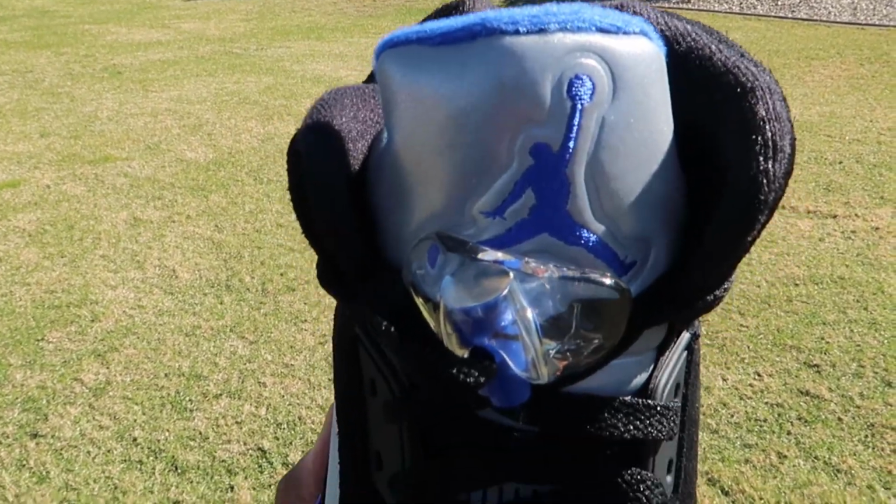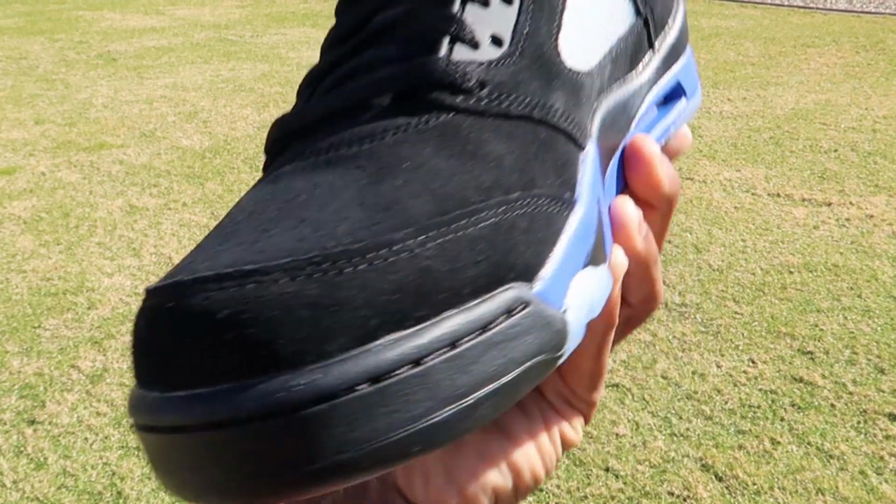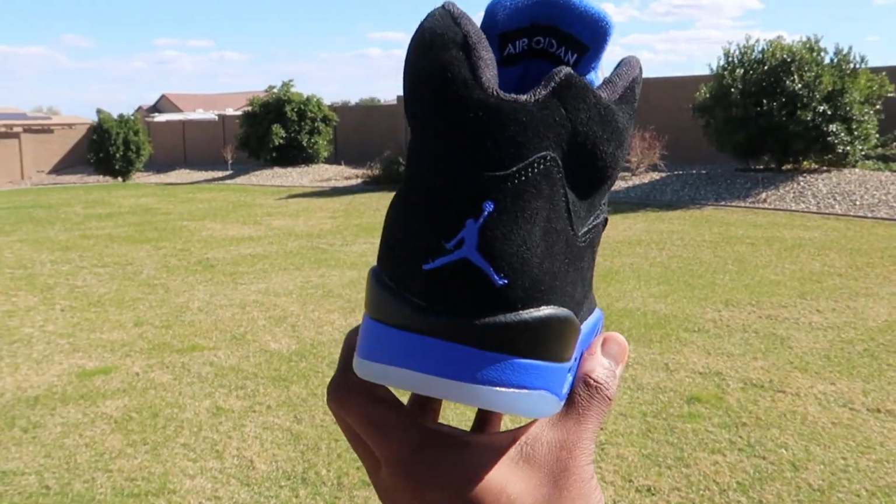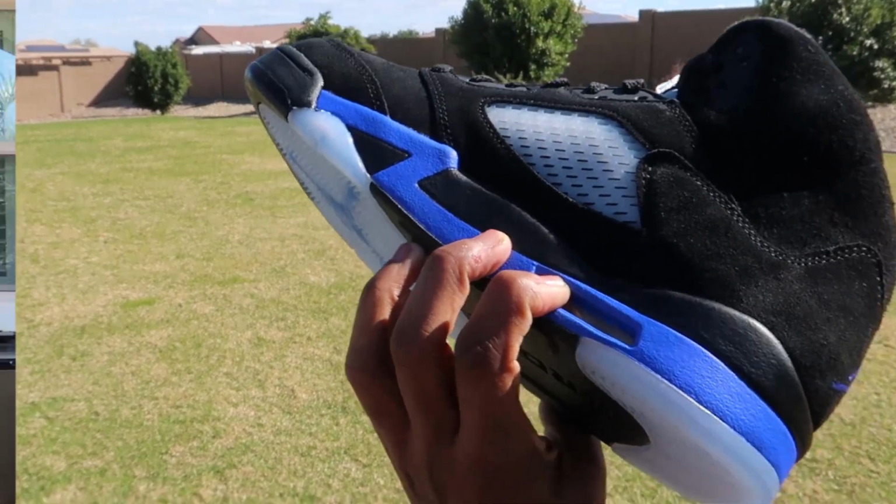I just feel that maybe, I don't know, with February having an insane amount of heat coming, I think people are more interested in other sneakers. That's just what I think. But we were able to go ahead and hit on these from Nike, so we will be taking a look at them right now. As you can see, I did get my box delivered to me. So let's dive into these Racer Blues right now.